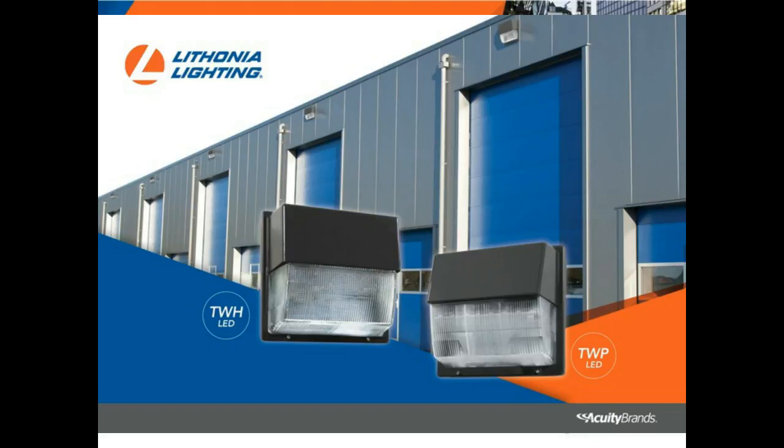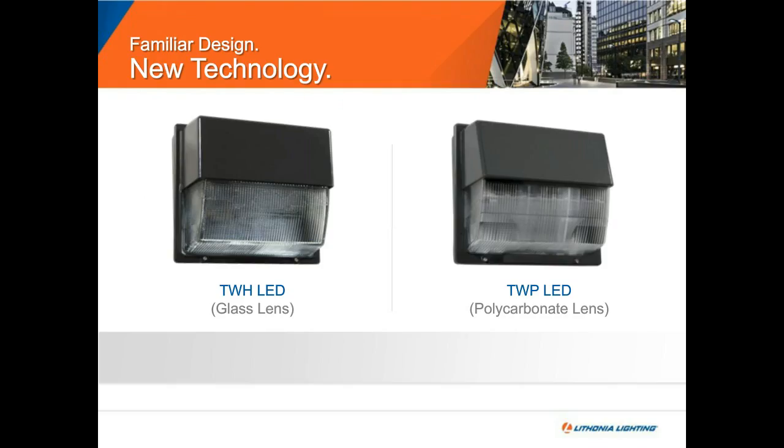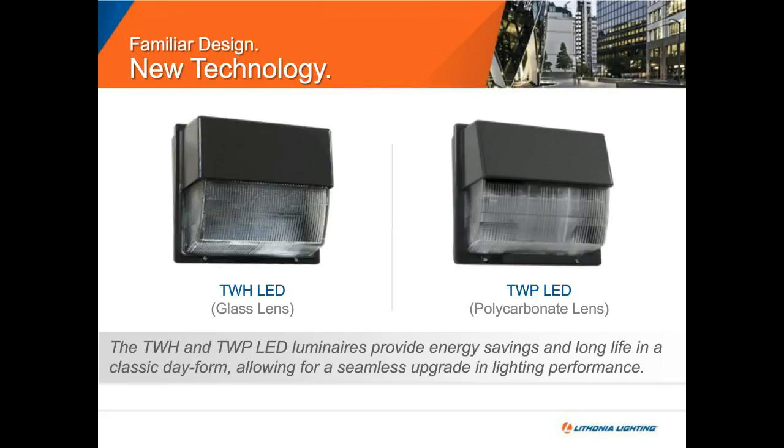So these are areas that I think are sometimes neglected, but when we think about the security of the facility, the facade and all those perimeter areas are really important. So Lithonia Wallpacks that you should be used to seeing, the TWH for glass lenses, and then also the TWP, which comes in polycarbonate. So you have that classic D-series form, but you're able to really save a lot of energy with a really long life.